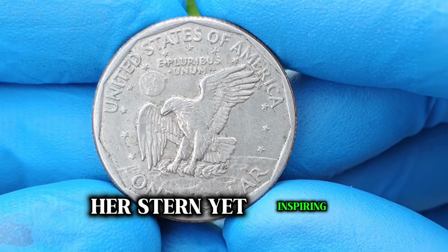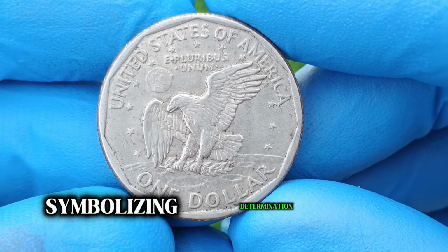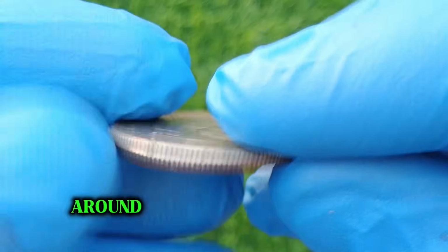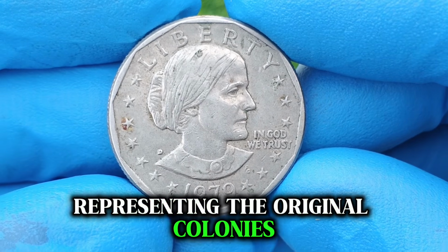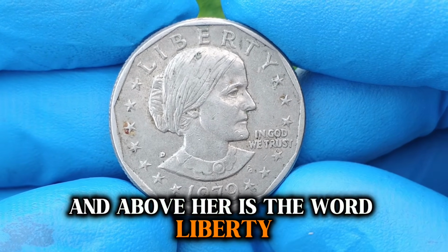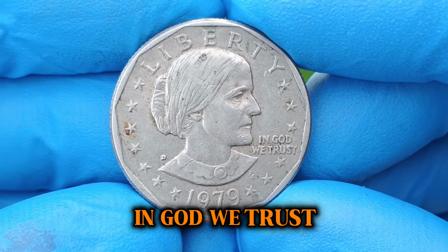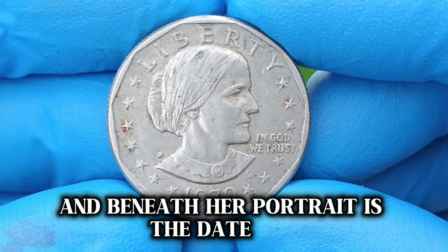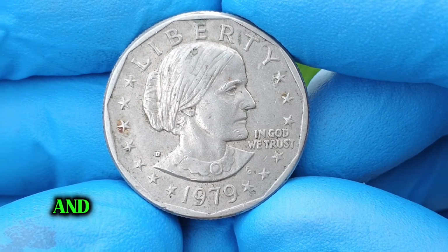Her stern yet inspiring portrait faces right, with her hair pulled back, symbolizing determination and progress. Around her portrait are 13 stars, representing the original colonies, and above her is the word liberty. To the right side of her image is the national motto, "In God We Trust," and beneath her portrait is the date, 1979. The reverse of the coin is equally symbolic and powerful.